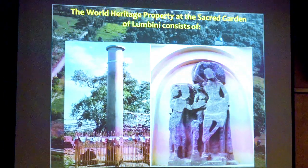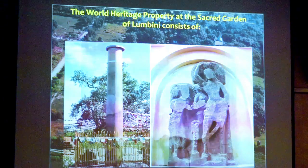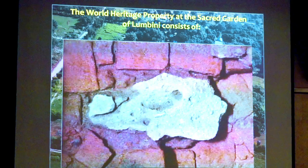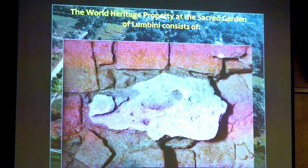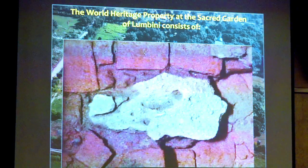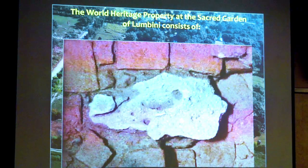So this is the thing which we have to observe in the sacred garden. This is the place where Buddha came to the world. This is where he put his leg for the first time after coming from his mother. So this is one of the most sacred spots in the sacred garden.